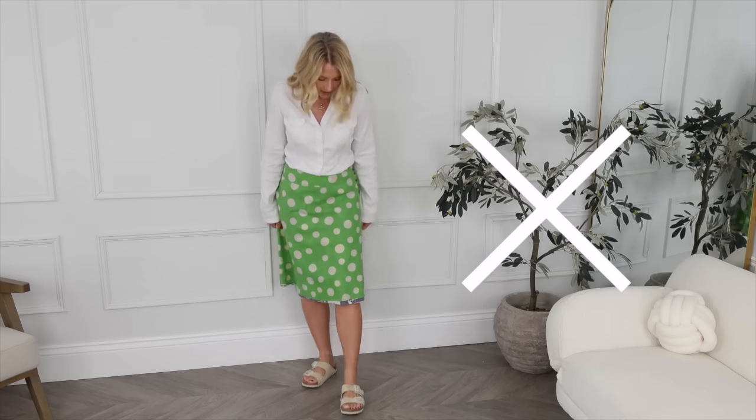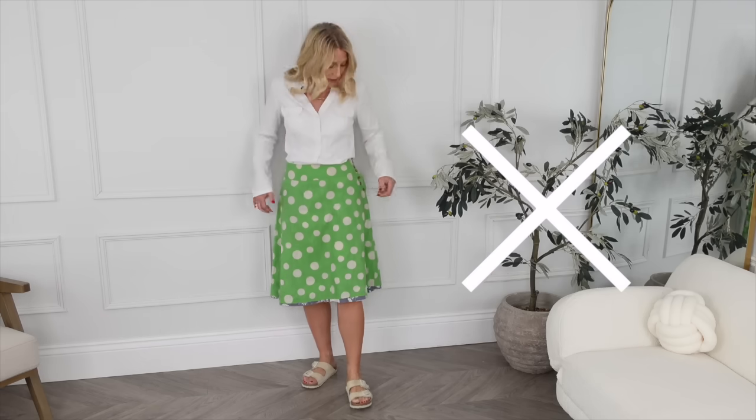Okay, so outfit number one, we see this type of combination all of the time. Now this is incredibly dated and it's going to age you enormously. So first of all, the skirt length. Just being just below the knee there is incredibly unflattering on most people. The skirt itself is a little bit too big, you can see for me, so it's hanging straight from my hips. It isn't complementing my figure in any way.